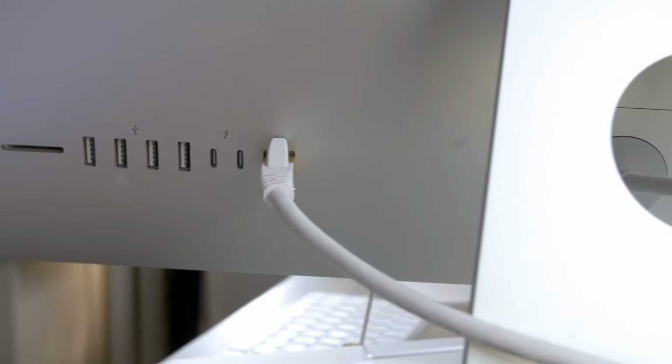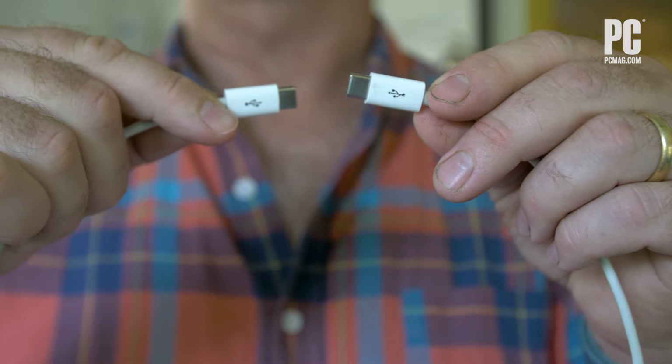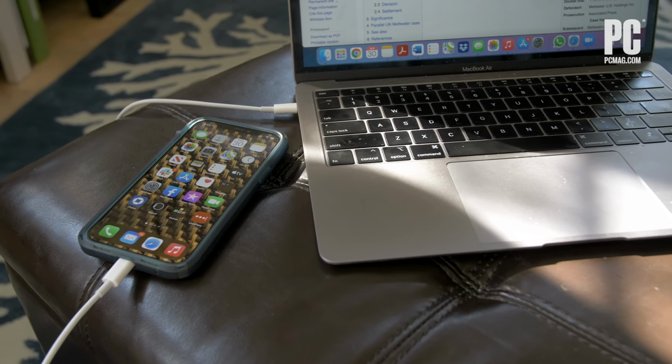As the current industry standard, USB-C ports will show up on nearly every PC or phone that you might want to buy. And this handy port will almost certainly get speedier and more capable as time goes on.